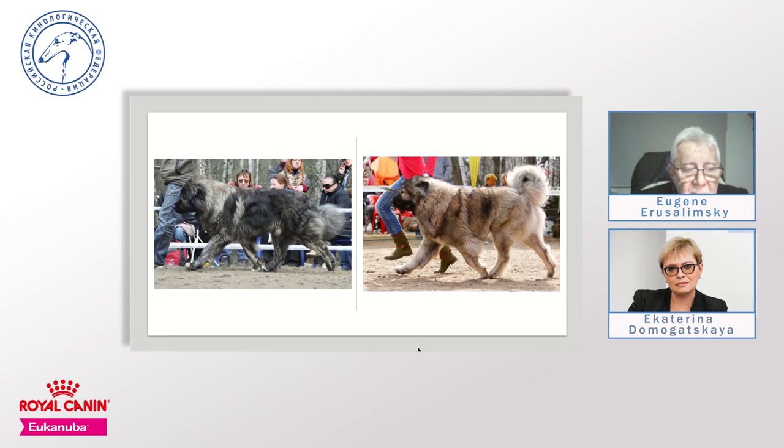What does belong to the merits? Strong top line, deep chest, correct ratio between the front and the rear strides, which are equal. Correct placement of the limbs from the opposite side, converging to the base of the vertical line where the center of gravity is located. We can imagine how it creates correct movement. Paw of the front leg is exactly under the eye. This is practically the right angle.